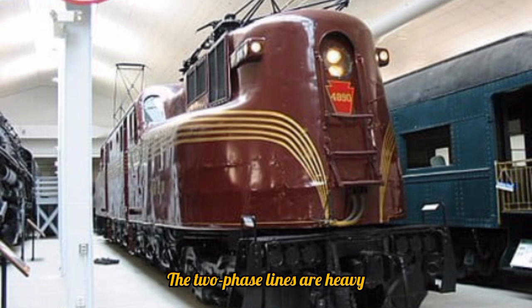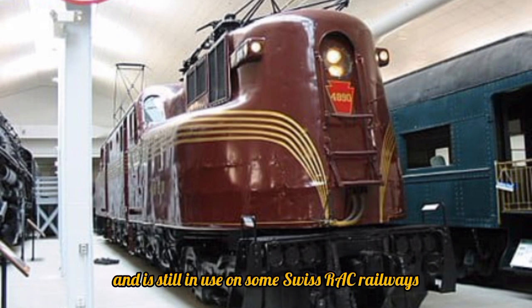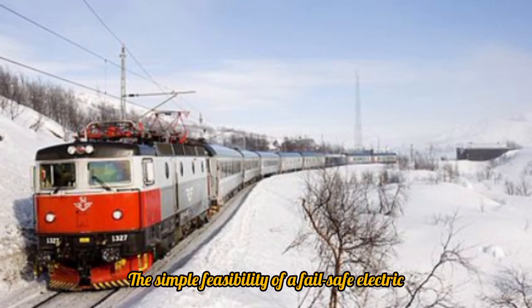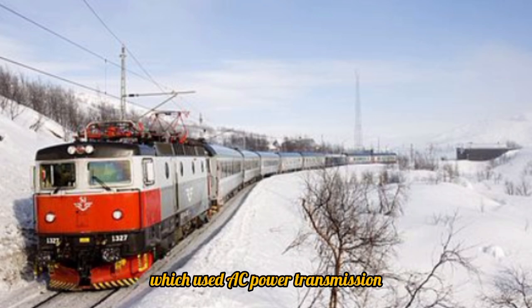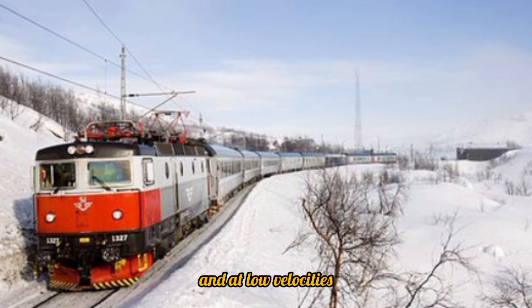The two-phase lines are heavy and complicated near switches, where the phases have to cross each other. The system was widely used in northern Italy until 1976 and is still in use on some Swiss rack railways. The simple feasibility of a fail-safe electric brake is an advantage of the system, while speed control and the two-phase lines are problematic. Rectifier locomotives, which used AC power transmission and DC motors, were common, though DC commutators had problems both in starting and at low velocities.